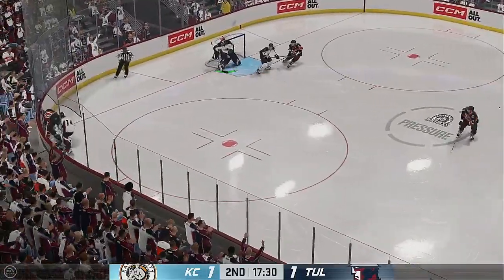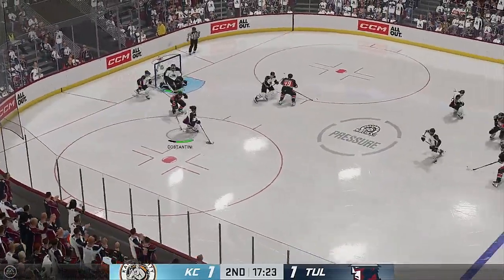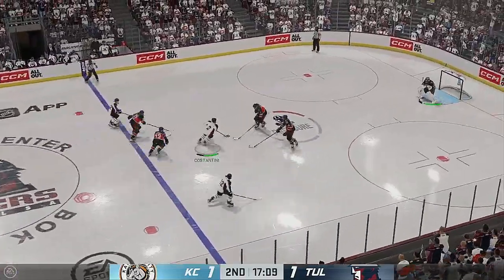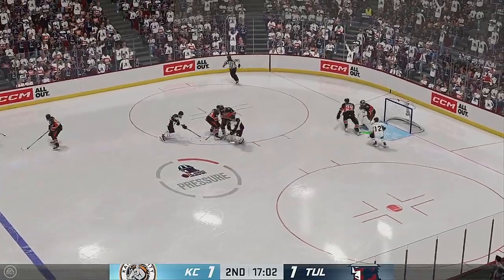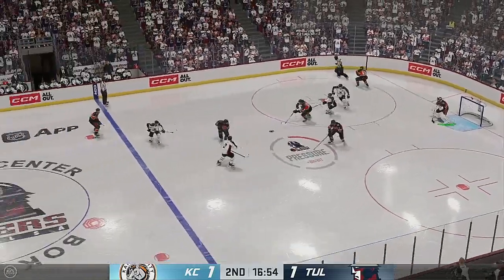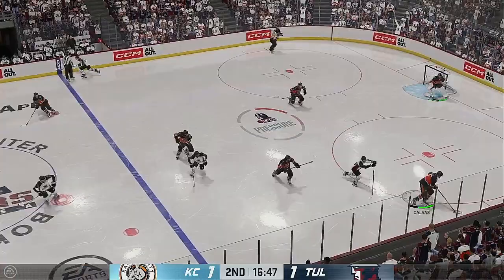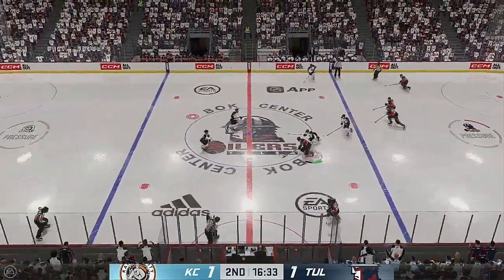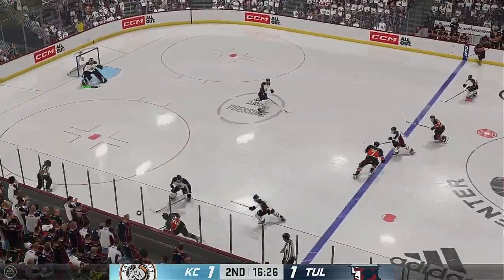To knock that puck away. Solid check to slow him down. What a steal in his own end. And a quick little stick rip and comes up with a turnover. Calvis has it in the defensive end. Handles the pass.